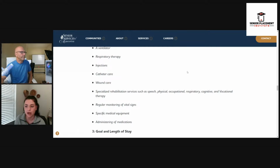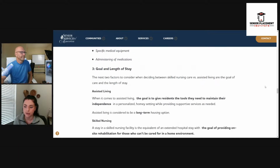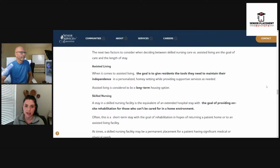Yeah, for sure. And then this is a big one, number 3, the goal and the length of the stay. Assisted living is considered a long-term housing option. If you're in this business or starting this business, you'll hear a lot of assisted living communities say we want our residents to age in place. So the goal is for them to stay there.